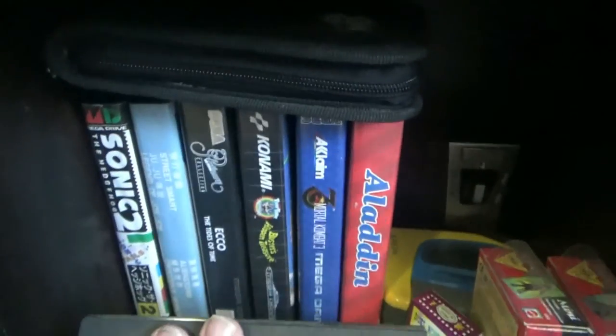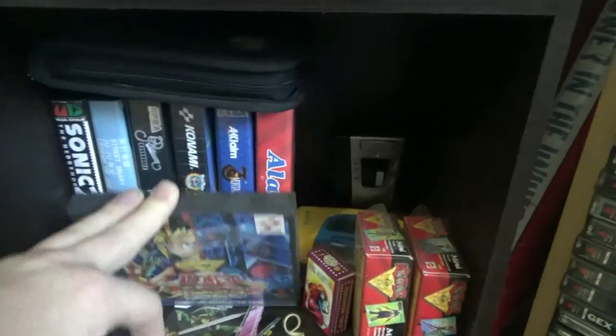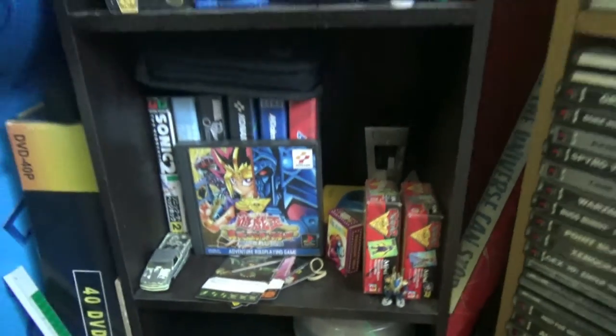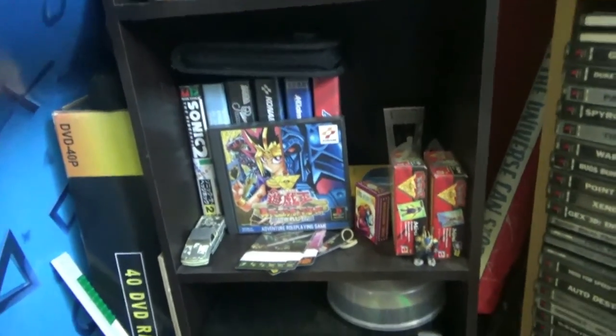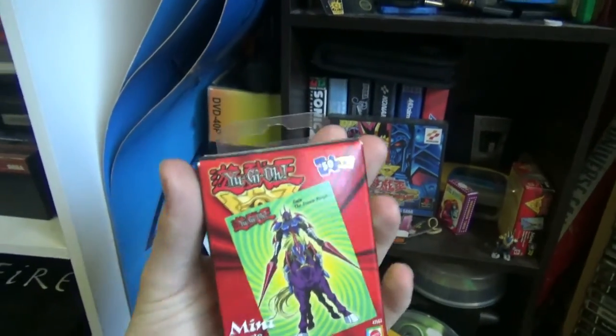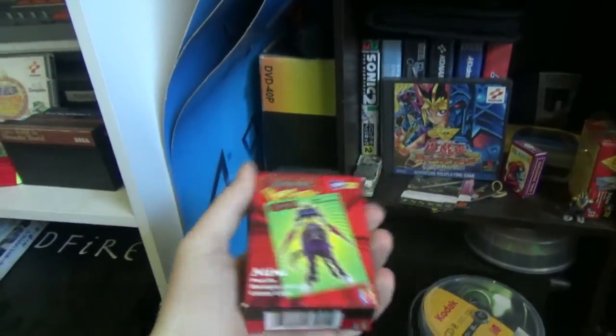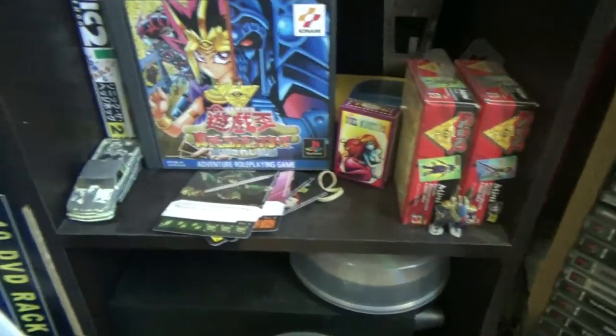My Mega Drive collection. It's pretty small. I don't know why I didn't get more, because my local thrift store was selling some of those. They had about 40 of them for $1 each. I don't know why I did not just get the lot. I'm kicking myself. These are cool. Mini Yu-Gi-Oh puzzles, sealed. I mean, I have no reason to open them, but they're cool to have.